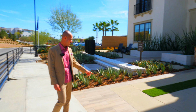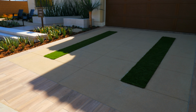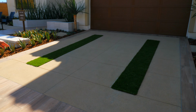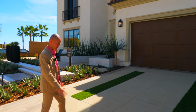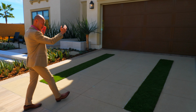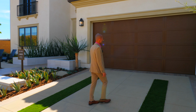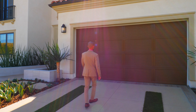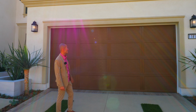Check this driveway out. Check out the wood cladding and the stone pavers right here. Look at how nice the driveway is. And the two strips of synthetic grass right here. I'm loving the color of the garage, I'm loving this shade of brown right here.